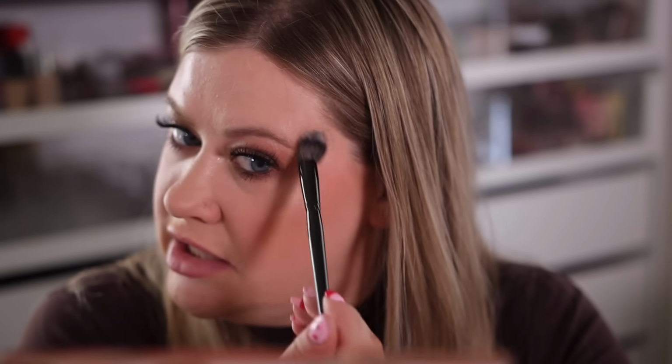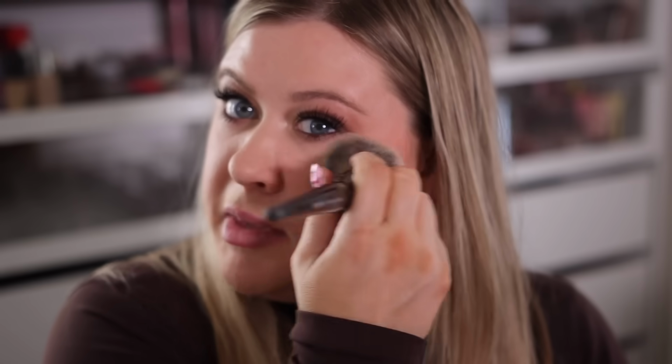And it does look a little glittery, I will say. So if you're not a fan of glitter highlights, you probably won't like this, but you could also use this one as a shadow as well, or like an inner corner highlight. But let's powder that down a bit. So that is the full palette tried.